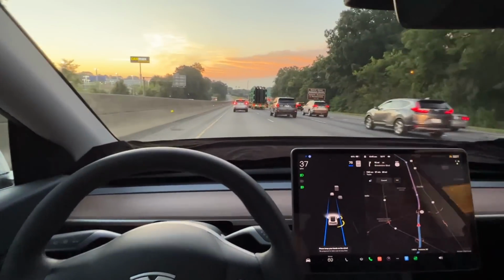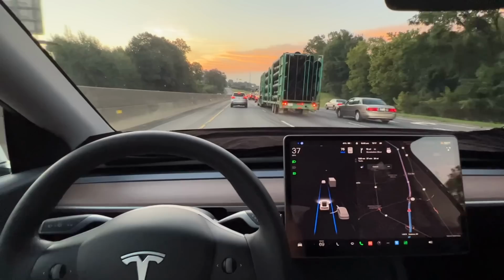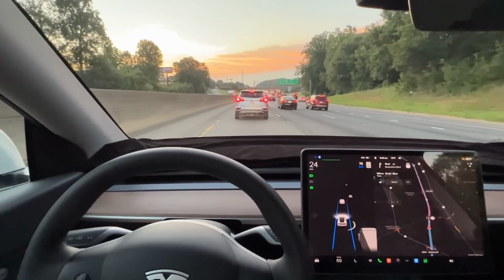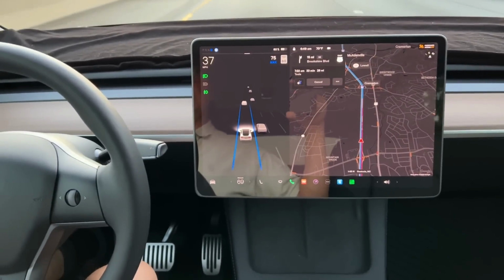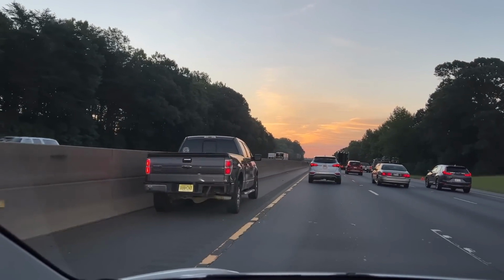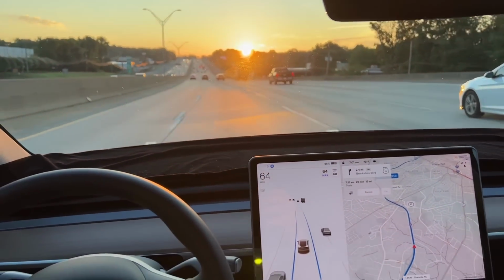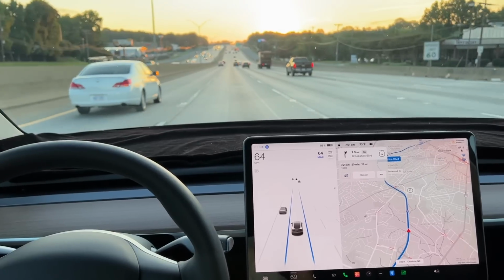We found the Charlotte traffic, and of course on Autopilot it does a very good job of navigating. I just sit here and monitor things while it drives, stops, goes, you know, those kinds of things. Well, there you go. I don't know what's up, but it messed the whole interstate up here. So you tell me, how well does Autopilot do driving into the sun?